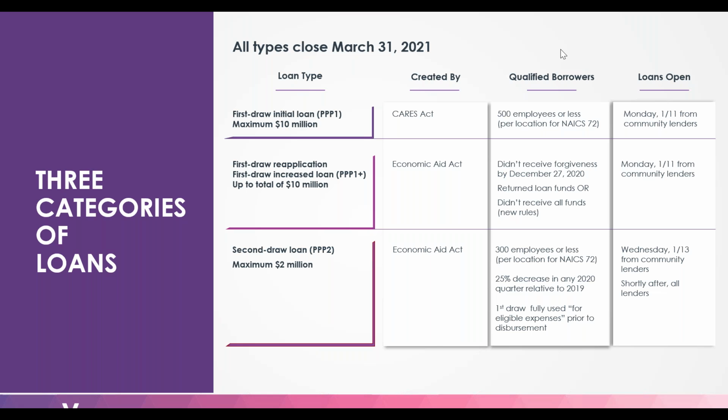Okay, and those loans, again, are up to a total of 10 million, but that's including your original amount. So now, who might want to get this? There were employers who applied for loans and received funds. They received a disbursement and then returned loan funds, either some of their funds or all of them.